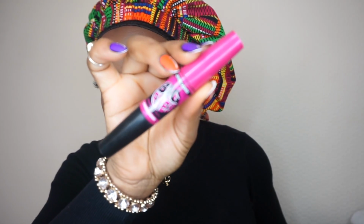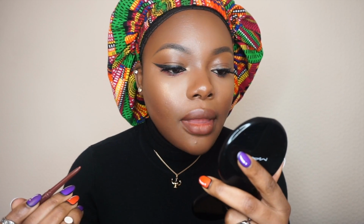I'll use this Maybelline Big Eye Mascara. So I'll use the other side. It's the two-sided mascara. I'll just use my Georgiana Coco Loco lip liner. I didn't really say this, but this is the Maybelline Superstay lip ink, and I'm using the shade 80.